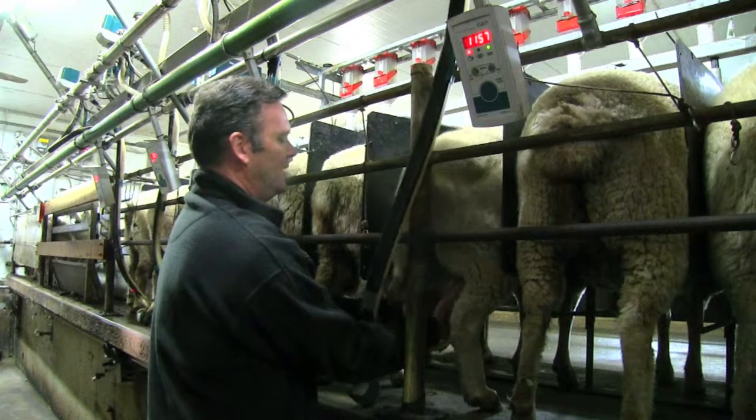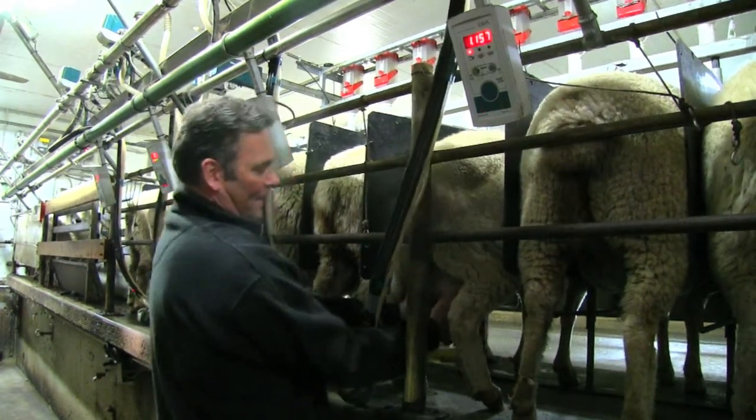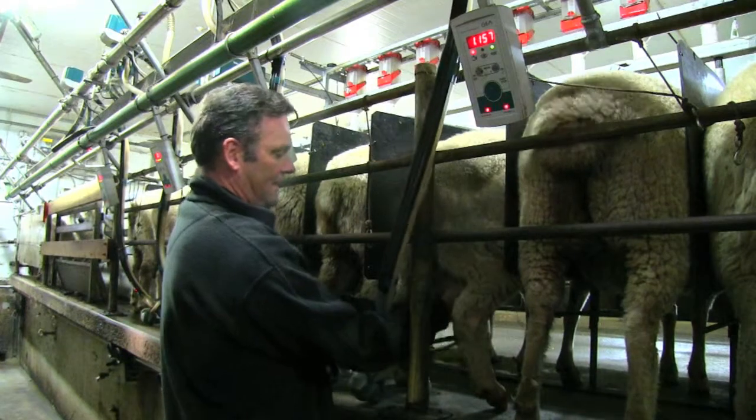You can certainly tell the new ewes into the dairy, they've got quite big udders. In the mornings, those udders almost feel as though they're ready to burst, and they need a good massage just to get that letdown of milk happening.